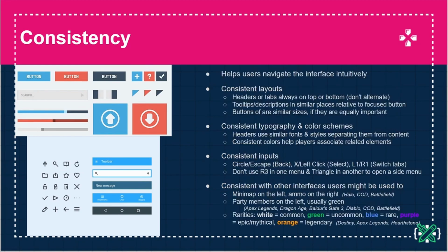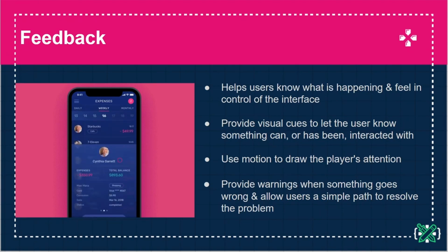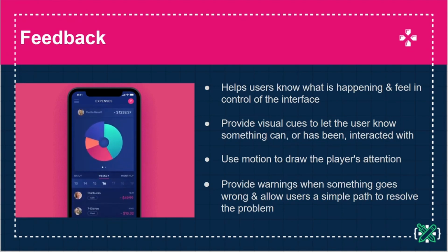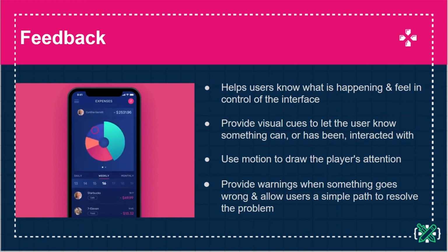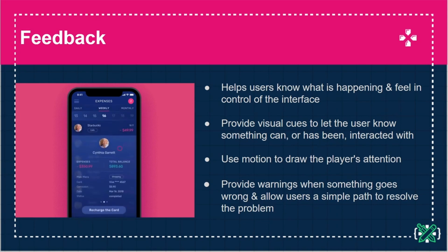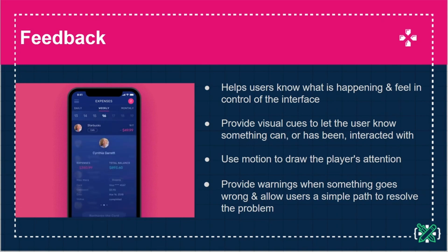Next slide. Oh, sorry, next one. Okay, and then the last main principle I want to talk about is feedback. So this is the fun bit where you get to add some motion to your UI. You want players to know that something is interactable, or that they've interacted with something. So if you hover over a button or mouse over a button, you'll want to have some animation that highlights that button. If you select that button, you'll want to have an animation that the button is selected.